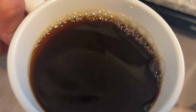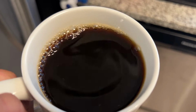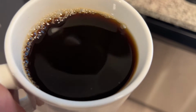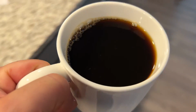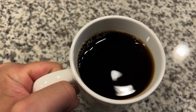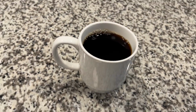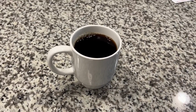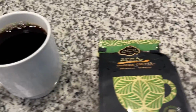See how it's kind of a caramelized color in there. It's very hot right now, so I'm going to go ahead and take a small sip. Stand by. Oh yeah, that's very light. It's very light. It's not bitter at all. And that's one of the things about the Kona blends is that they apparently don't have that bitterness to them.